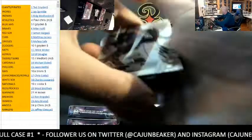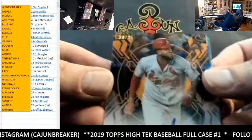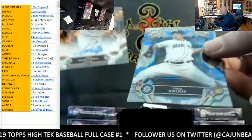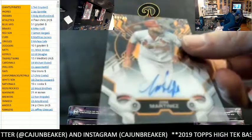All right, pack one. No more. Kopech, Blake Snell, and we got a Cardinal, Jose Martinez. That is a gold out of 25. Very nice. Gold 25, Jose Martinez. Kikuchi, and out of 150, we got Andrew McCutchen. Andrew McCutchen for the Phillies. McCutchen was an absolute beast in his heyday.